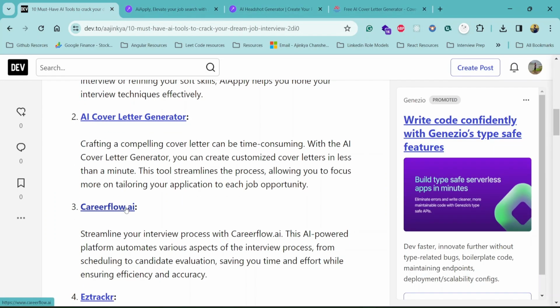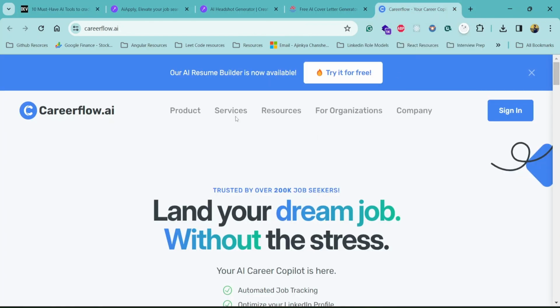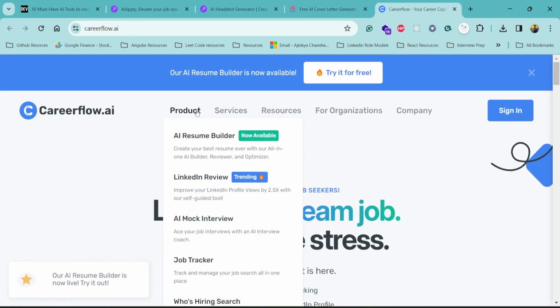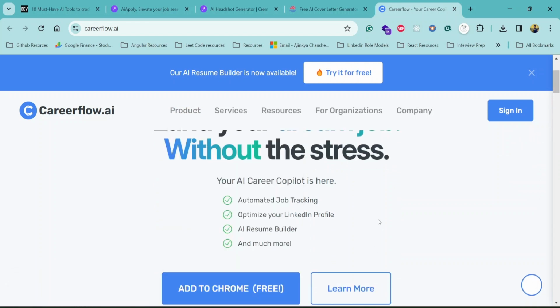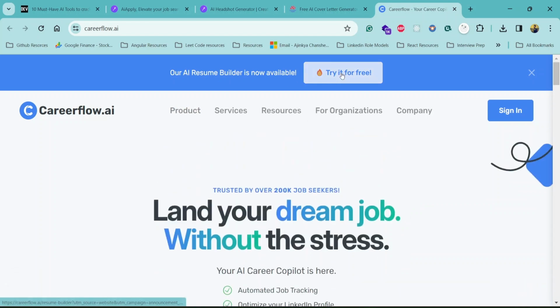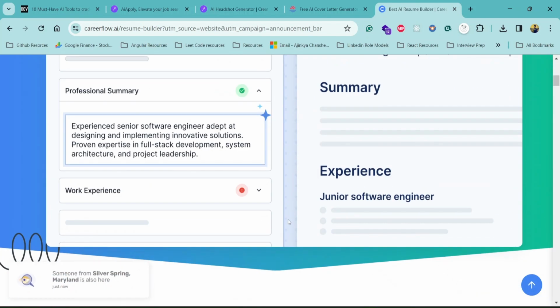After that, Career Flow AI. Basically, this is another platform which is used for streamlining your interview process. This is also a leading platform where multiple things are available, such as AI resume builder, LinkedIn reviews, AI mock interview, job tracker. Multiple services are available, and yes, some of the services are free.